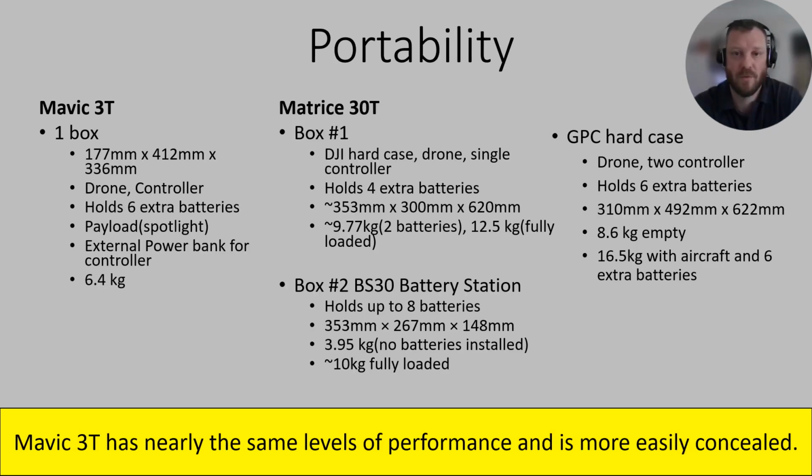All right, so from a portability standpoint, I tried to put together what I could find about the masses and the sizes of the cases with the drone and batteries, loaded up. So my 3T, and I've got 6 extra batteries, 1 in the drone, so 7 total. I think that works out to be 3.5 hours of flight time. Yeah, that's right.